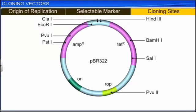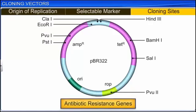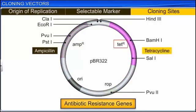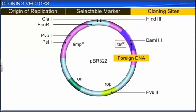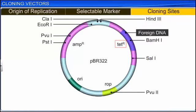In the cloning vector pBR322, the ligation of alien DNA is carried out at a restriction site present in one of the two antibiotic resistance genes, which are ampicillin and tetracycline. Let's take the example of foreign DNA which can be ligated at the BamHI site of the tetracycline resistance gene. When foreign DNA is ligated at the BamHI site, it disrupts the tetracycline gene and consequently the recombinant plasmids will lose tetracycline resistance.